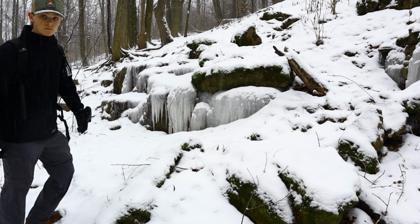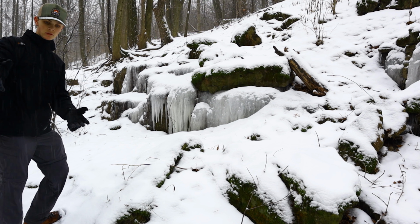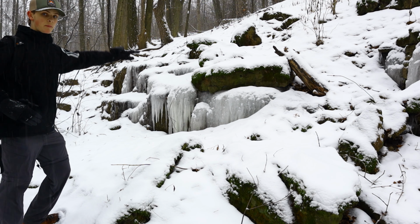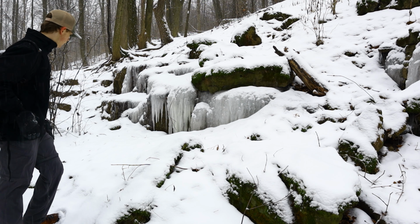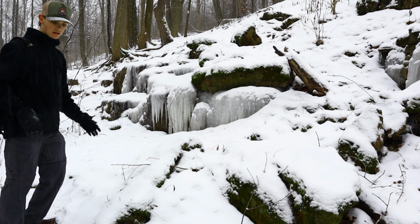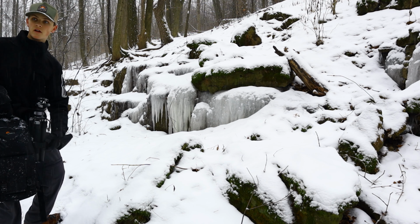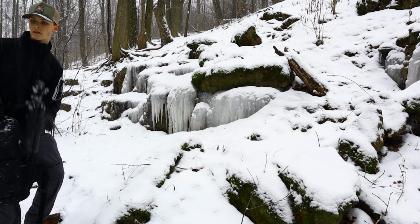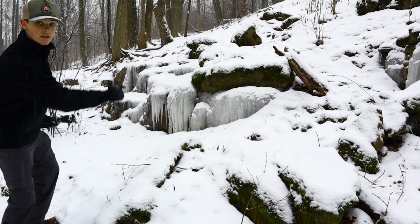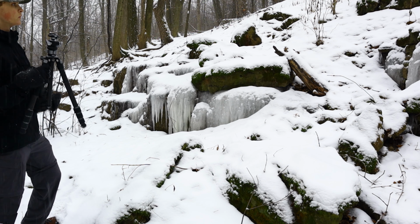This is cool. I have to be careful, me and you guys, the tripod that you're on, this is all ice, because it's come down the rock face. So everything's covered in just a thick sheet of ice. Luckily the snow is more powdery now, so it's providing more traction. It's not as wet as it was this morning. I found a composition right here. I got set up and then show you.